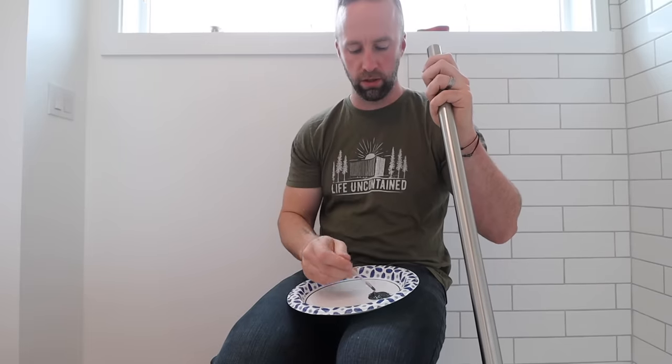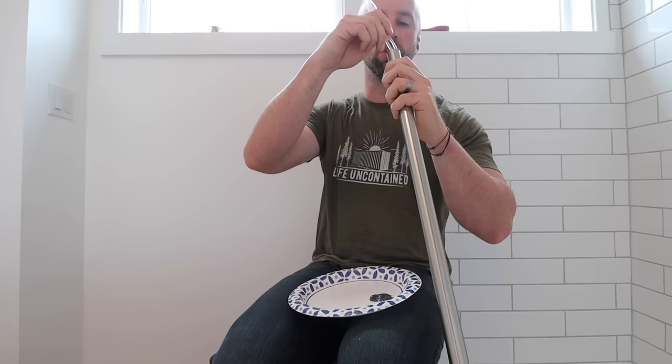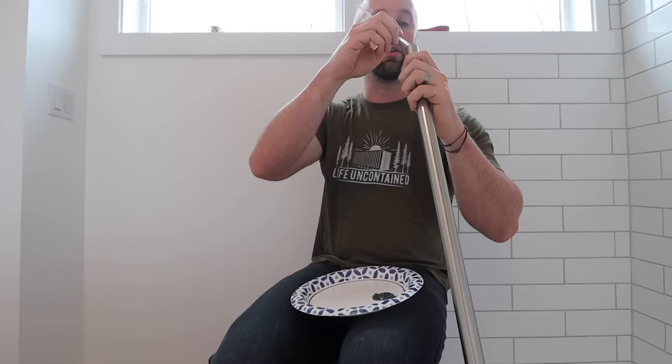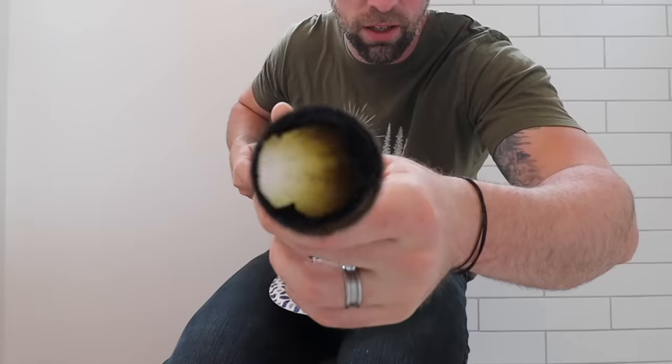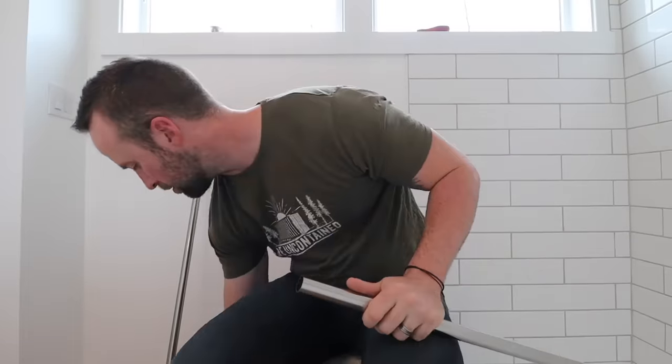Now, I don't know how well this is going to work. It does have a 5,000 pound per square inch hold capacity, so this pretty much should be like a solid bar afterwards, but I don't know. And I don't see any on the outside, so that's good. Set this somewhere where it won't be messed with, and we'll come back to it later tonight.